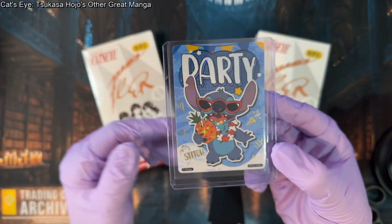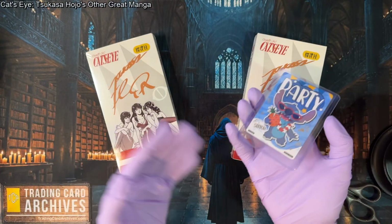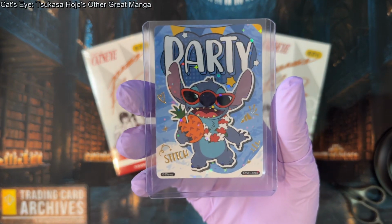No, just kidding. Well, I mean, kind of. We're gonna open some trading cards. That's always fun. But I wanted to show this card off again.